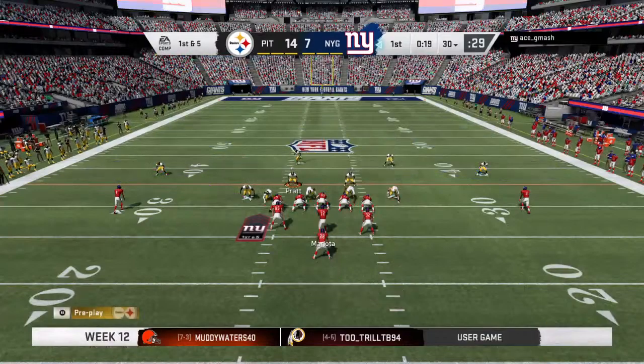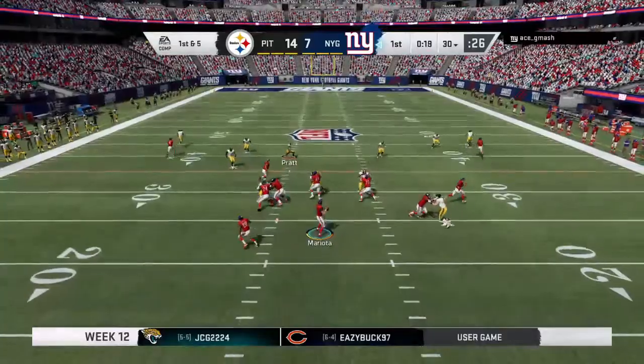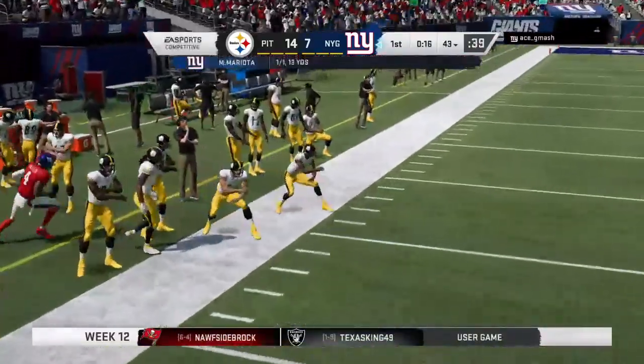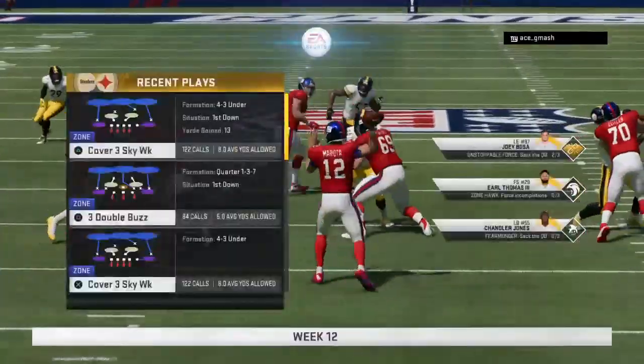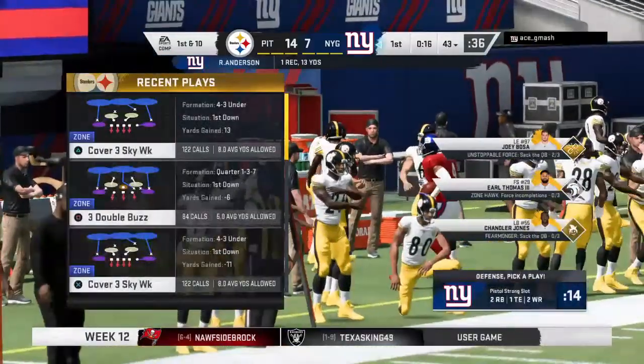Well, I don't mean to be. I was actually looking for the positive. Silver lining, you know. Working out of the gun, Mariota. Got his man, Robbie Anderson. And past the 40 before he's out of bounds. 13 yards, good for a Giant first down.